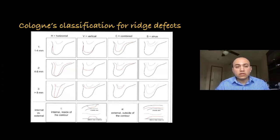And then class 1, 2, and 3, depending on how deep the defect, 1 to 4 millimeters, 4 to 8, or more than 8. And then a very important part is: is it internal or external? Is it inside the bony contour or outside? That is the last thing. So looking at the classification, we almost go over all these defects with different patients, but some of them are much more difficult and much more sophisticated in treatment versus, for example, treating a horizontal class 1 versus a combined more than 8 millimeter defect outside the bony contour.